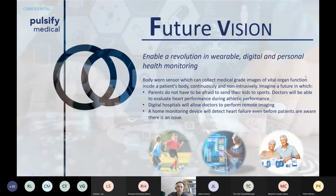Imagine a future in which, for example, for sports, a lot of people might have kids who do sports. At least my kids do a lot of sports. So each year I have to go to the doctor and have them sign a paper that they're fit to do sports. Basically, they check with a stethoscope, listen if the heart is okay, look in the ears, look in the throat, and then say, okay, you are fit to do sports. Of course, that doesn't really say anything on how physically fit the heart is. And unfortunately there are still a lot of accidents where the heart condition was not okay.